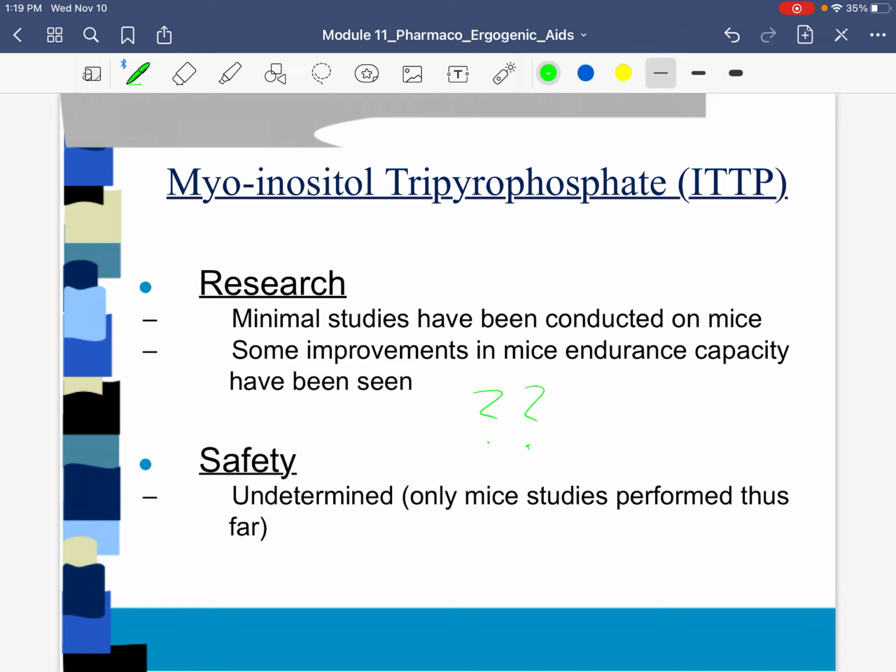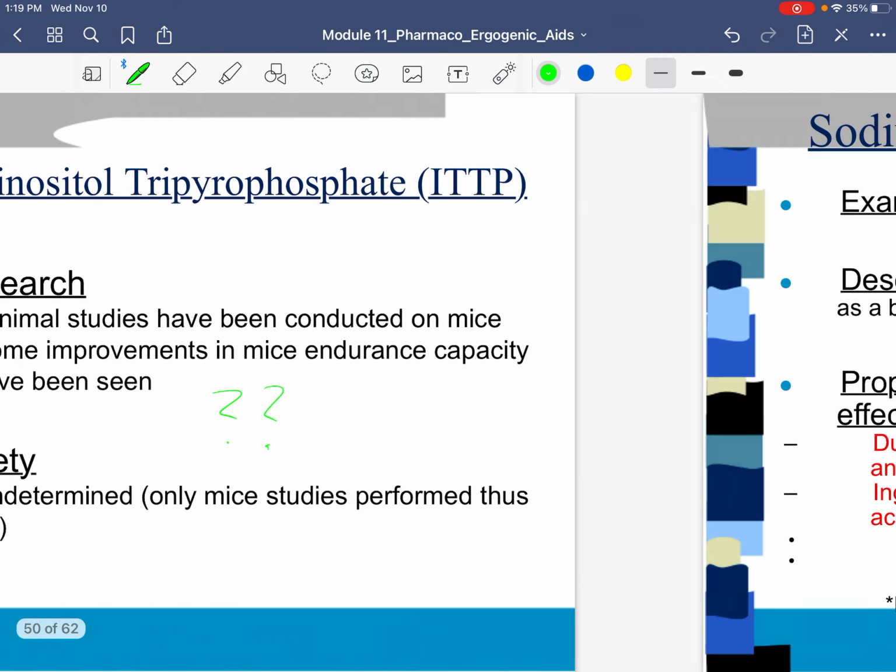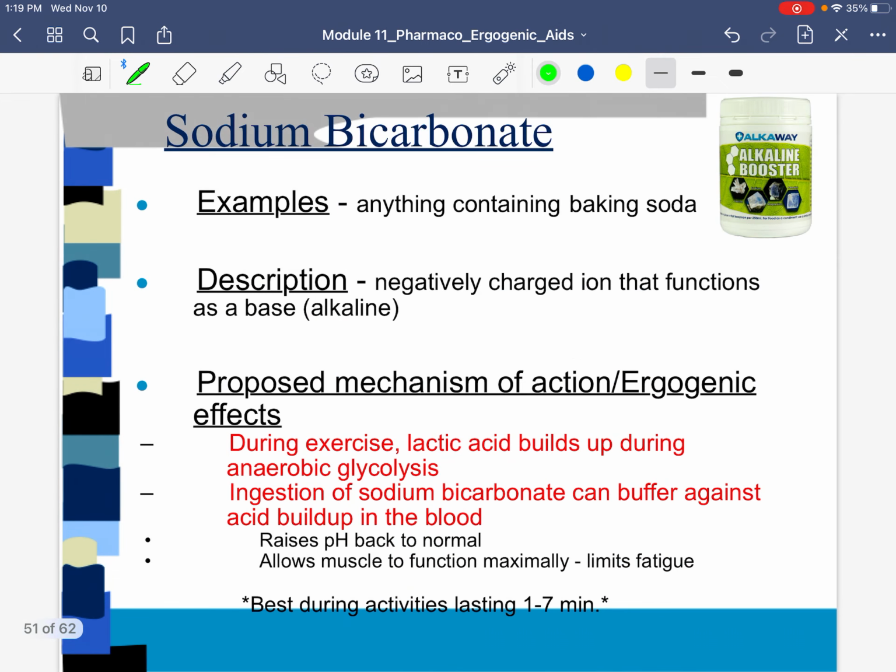Does it work? Well, we don't really know yet. So we're going to leave this one to future research. This is becoming more common. But basically you can just lump it with EPO. It's a similar proposed mechanism of benefit, just a different way to get there. Again, you only have to know what's in red, right?